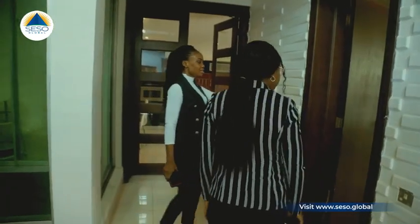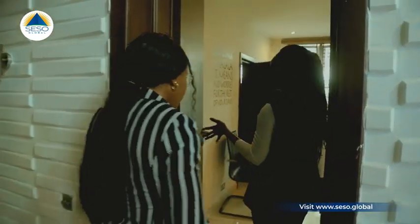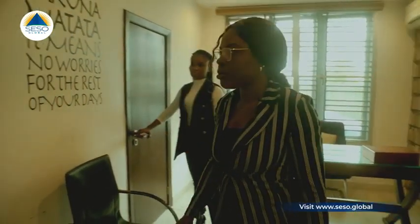So what do we have here? The guest room. We have a guest room here, en suite with wardrobes, with toilets and bathrooms.